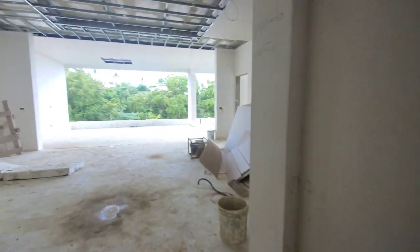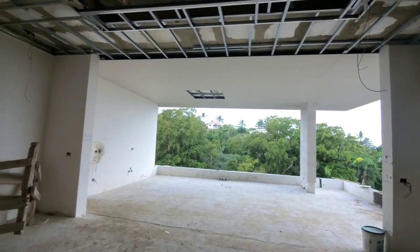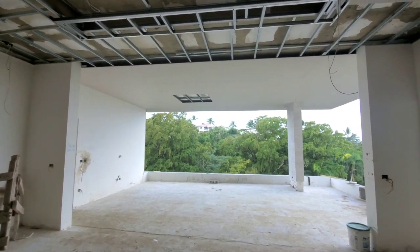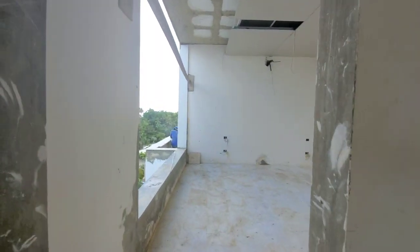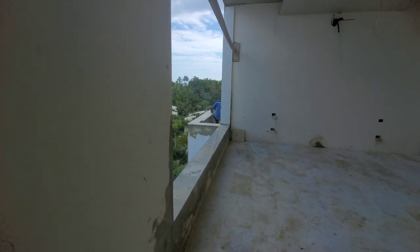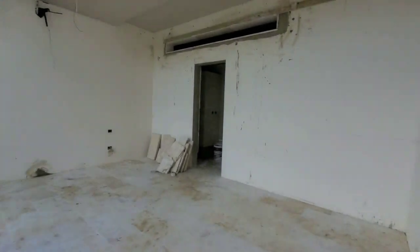Okay, and I'm gonna take you over to the master bedroom. Look how beautiful that terrace is gonna be. All that space. This is gonna be wide open glass doors. It's gonna be beautiful. Okay, now we're coming up. They're still doing some work, as you can see. They're doing some tiling, a little bit of grinding back there. But this is the master bedroom. I'm gonna walk you in this way.